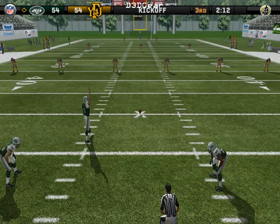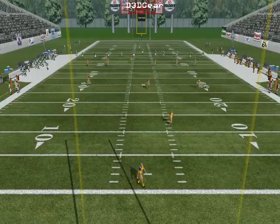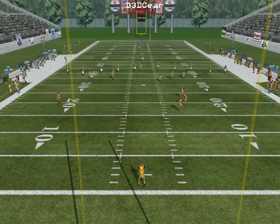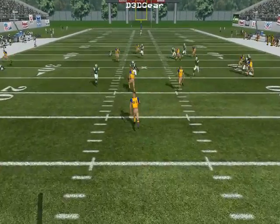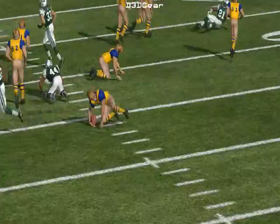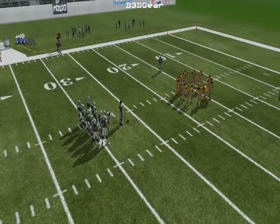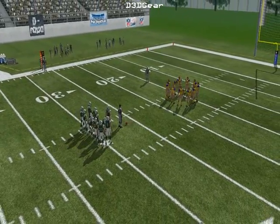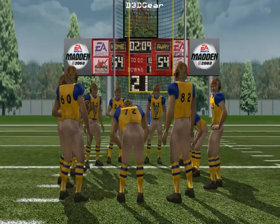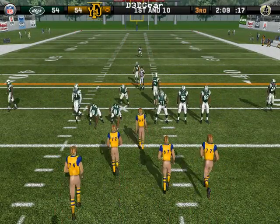Number 9, in to kick this one off. Got all of that one, a great kick. From the 1. Ready now for the first play of the drive, and the defense will be looking for another pick. Ball on their own 26. Ball on the 26-yard line.